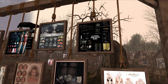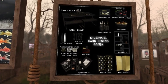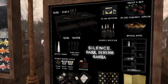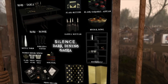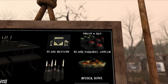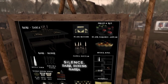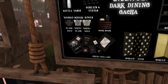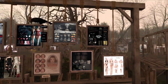And who do we have up here? This is Silence, the dark dining gacha. So we have different bowls. We have a bench and table. The bench and table are the rares. I like the spider bowl. And then over here I have like a little bookshelf to hold everything on. Green and red caramelized apples. Very cool. Oh, look at this photo collage too. That's very cool. Okay, let's go to the next section.